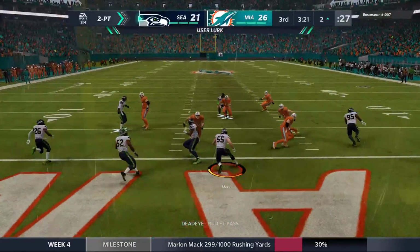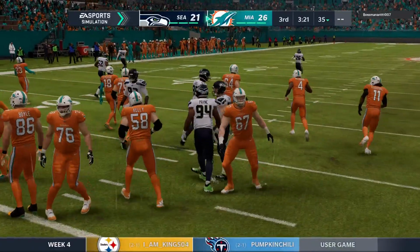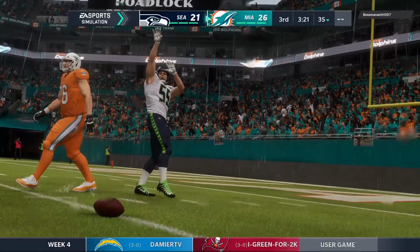And it'll be intercepted. A great read, and it's picked off. And nothing there on the return. They've got the football, but they'll have to start this drive at their own 4-yard line.